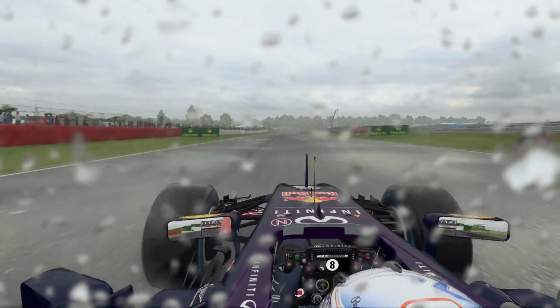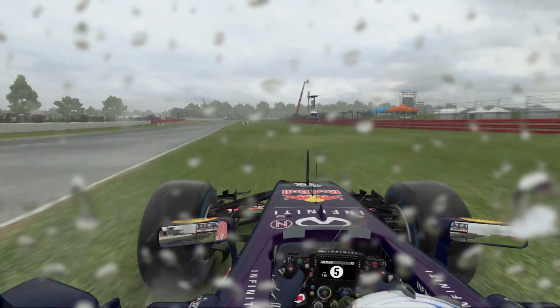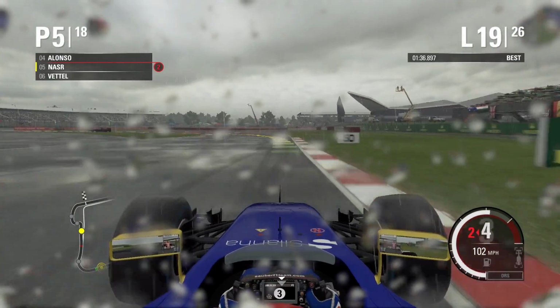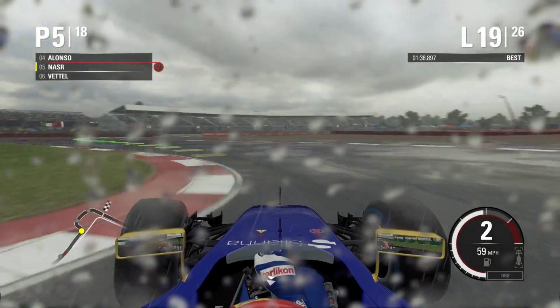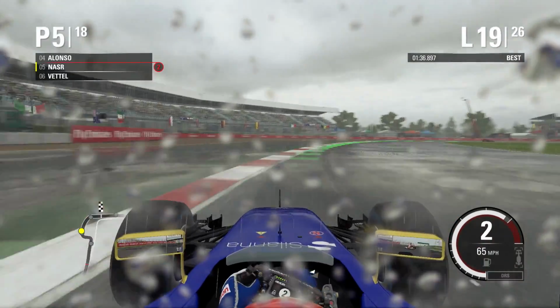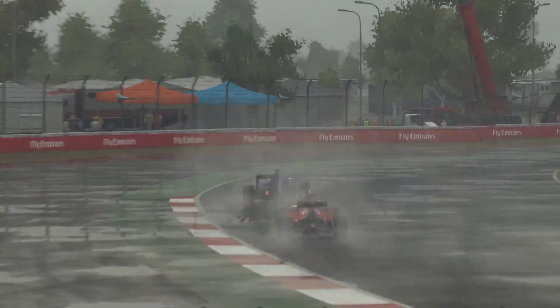Now going on with Daniel Ricciardo, the 2nd place man. In fact, he's pulling off in the same place as Lewis Hamilton, and Ricciardo has retired from the British Grand Prix, the 2nd place man. And we are now into 5th place here, and Fernando Alonso is now within striking distance, and we could potentially steal 4th position here. That is absolutely insane.